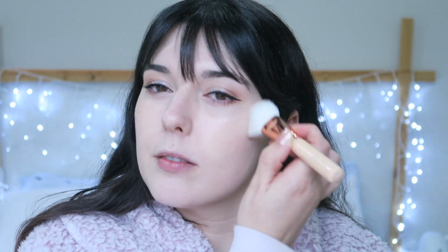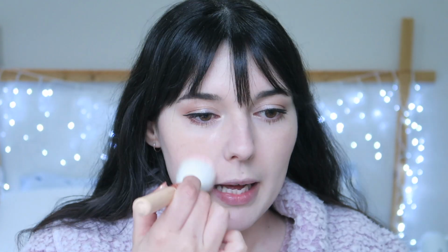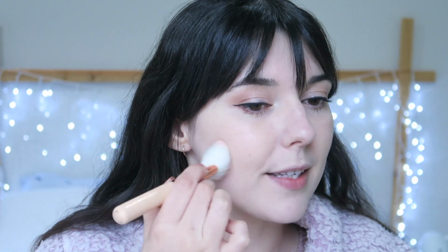I think maybe, because they are supposed to be sheer glittery things, the brush probably picks up less of the shimmer. But is that a bad thing? For me, I don't think that's a bad thing. So I'm going to apply a little bit more. This one is not super overwhelmingly glittery. I will zoom you guys in at the end.